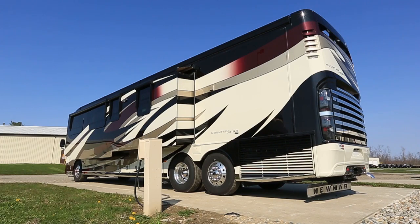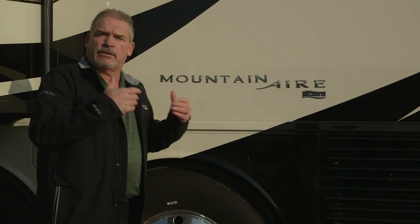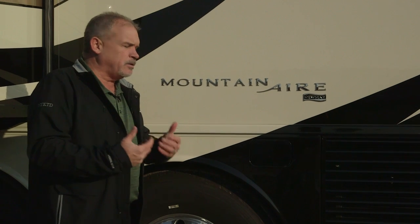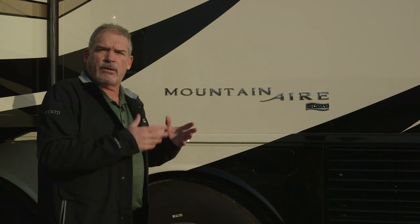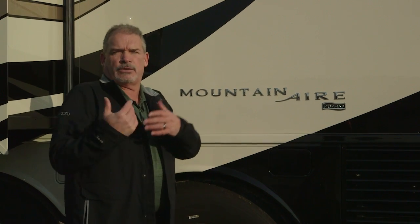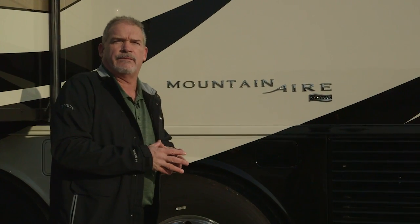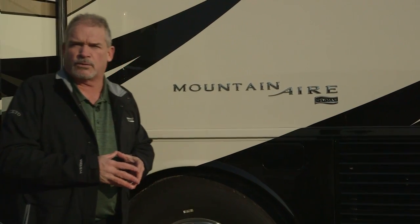So one of the unique features we did last year on our coaches is we put DEF fill on the driver's side of the coach. Huge benefit for our customers. Not only is it much easier to get that DEF in there, you don't have to turn your coach around when you've got a tow vehicle behind. The customers in the truck stops really appreciate you not trying to back up and move things around. It's just a very great convenience for the customer and really works well.